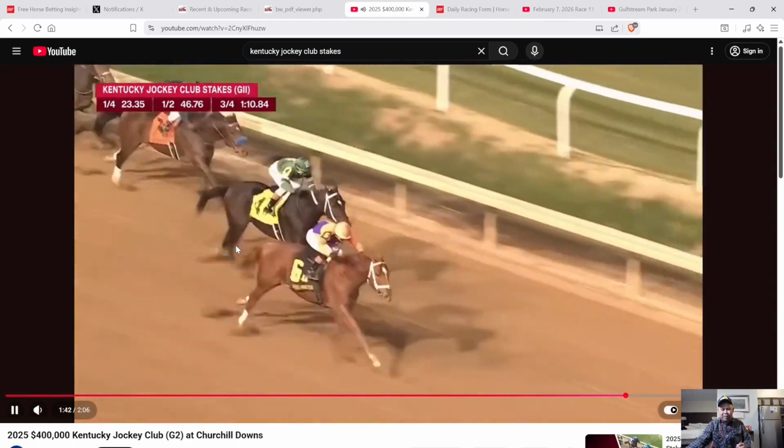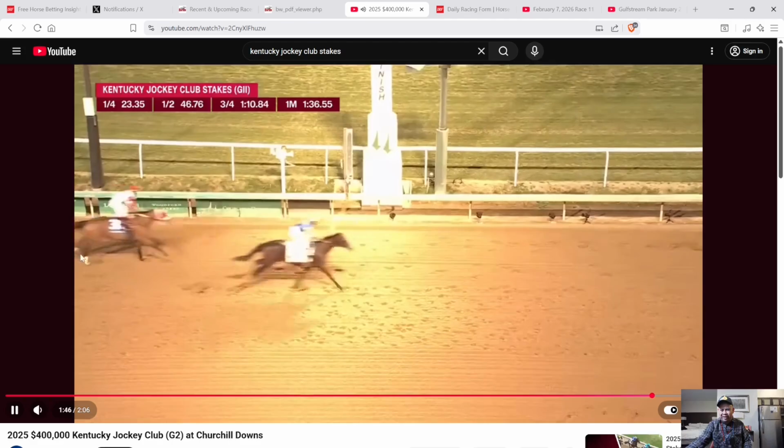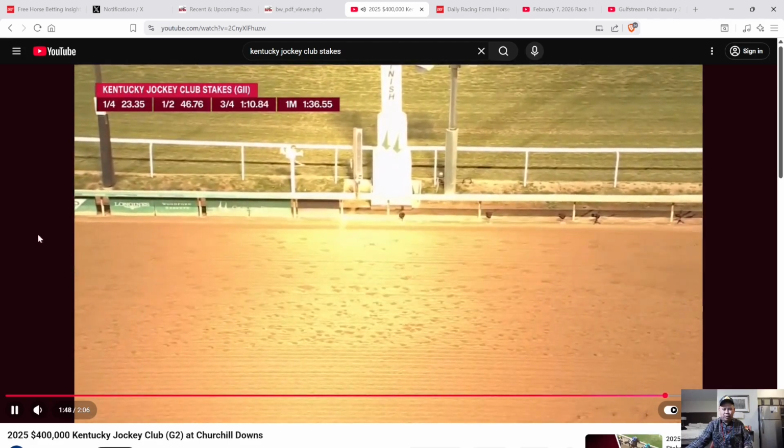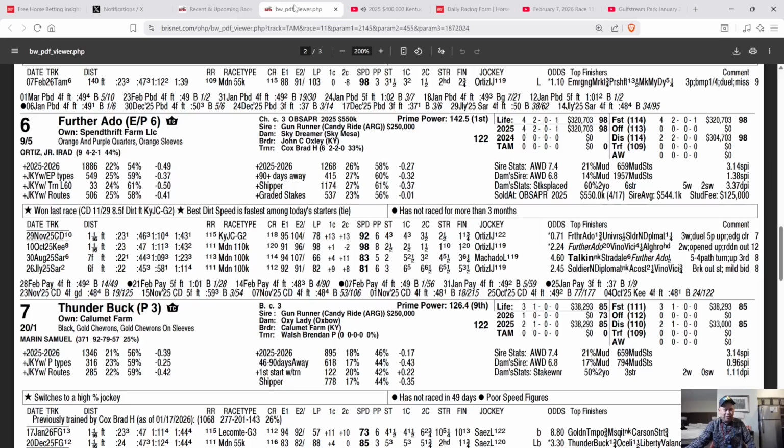And Soldier and Diplomat might have some distance limitations, so did Further Ado really win, or did he default into the win because Soldier and Diplomat can't handle the distance? I don't know. Further Ado did earn a 92 for that race. I'm going to cross out his maiden win because I don't know if that 98 is accurate.